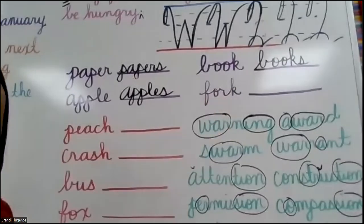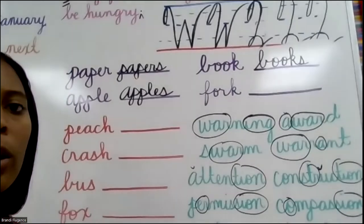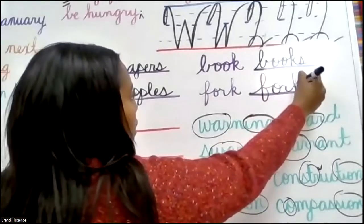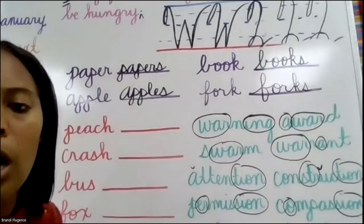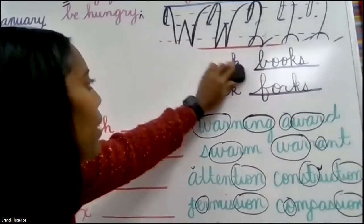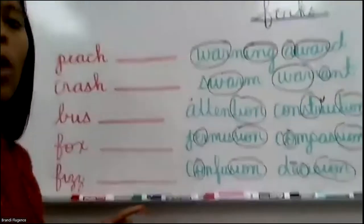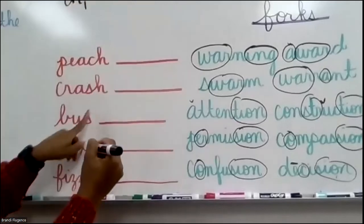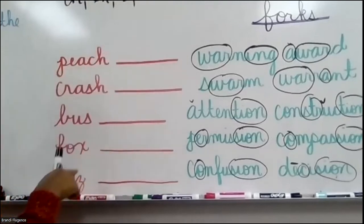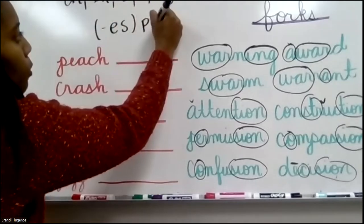And then I have fork, which is singular, one, but how do I turn fork into a plural noun where it's more than one fork? I put an S at the end, it becomes forks, okay? So that's the simple way. So most of the words, all you have to do is add an S. But some words, we have to do something a little different in order to make it plural, okay? Anytime your word ends with CH, SH, S, X, or Z, you have to add ES in order to make it plural.